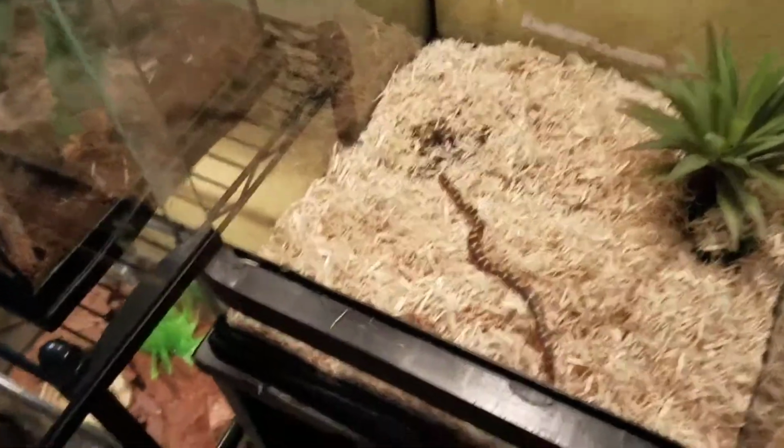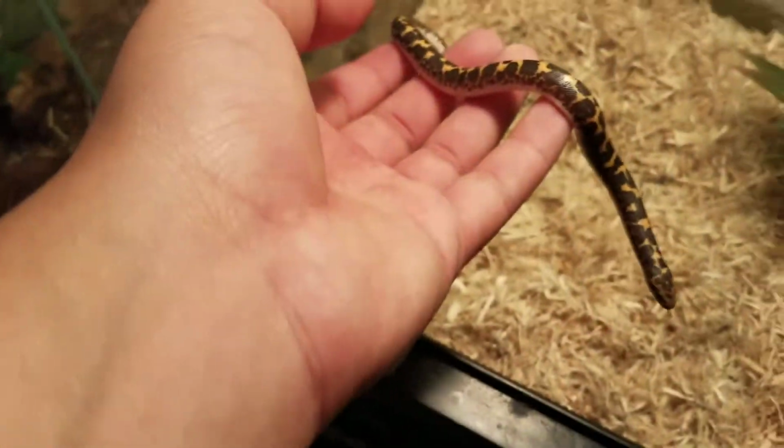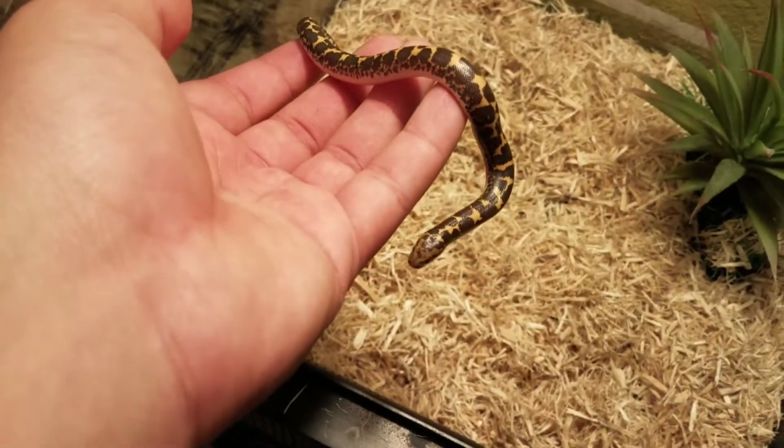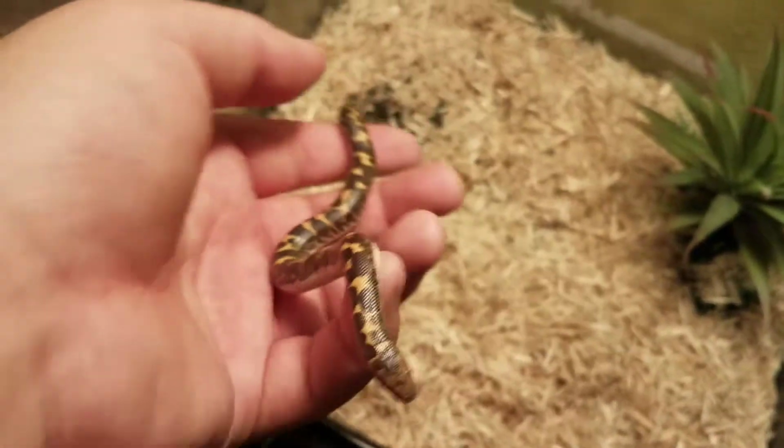So here we have my little Kenyan sand boa. Really fun fact about this one. Her name's Tula, by the way. I believe she's a female because she was the biggest one in the litter, but I don't know yet. So, yeah, this is Tula.